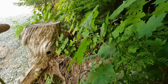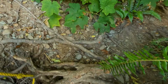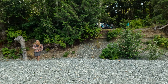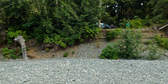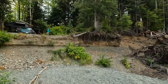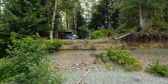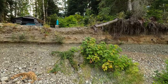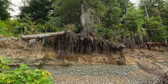Gotta go through here. Got a rope here. And we'll work our way down. Whoa. Well. That's how it looks from below. And we are right up there on that ledge. And that all has been eroding quite a bit. As you can see, this tree right here, it's barely hanging on.